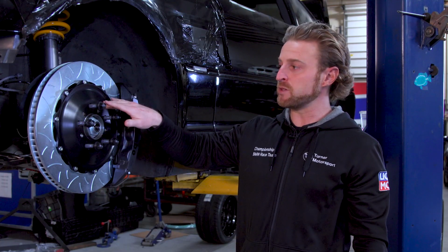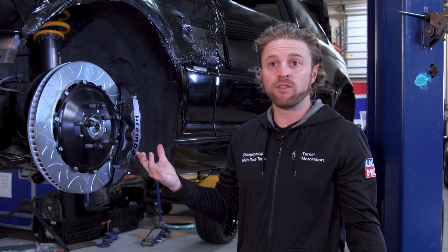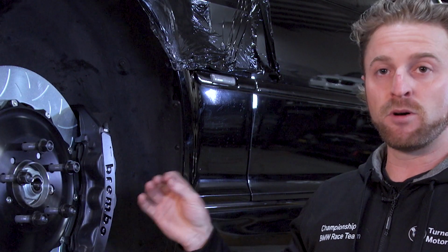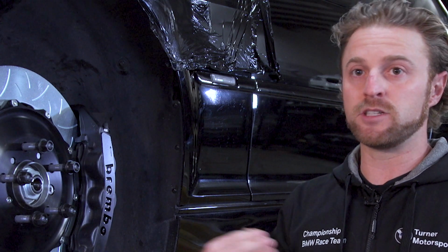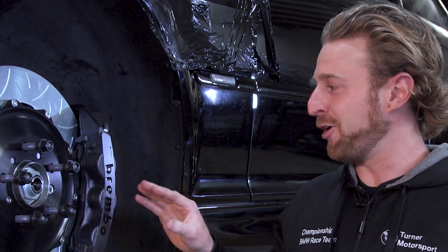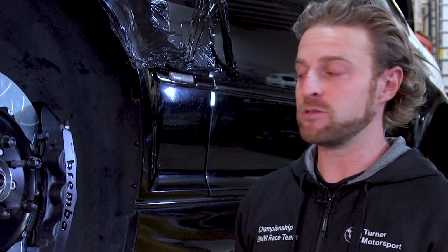You have the floating two-piece rotor, which is race-inspired, straight from the racetrack, and then you have a monoblock 6-piston caliper, which is also something that you find on the racetrack. Brembo put this kit together to be streetable as well as to stand up to the task on track. So it's kind of the perfect combination of everyday driving down the street to work and having to hit the brakes really hard to avoid a squirrel, or going to the track and putting 20, 30, 40 laps in and not having any brake fade or any brake issues.